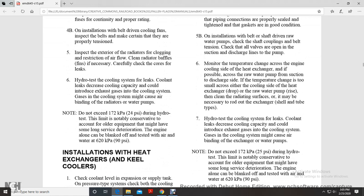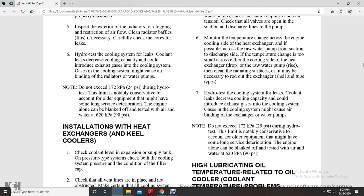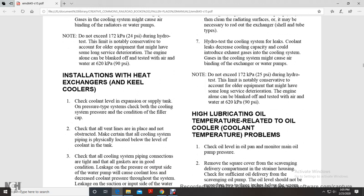Hydraulic testing of the cooling system for leaks. A coolant leak decreases the cooling capacity and may allow exhaust gas to be introduced into the cooling system. Gases in the cooling system may cause air binding of the radiators. For the water pump, do not exceed 24 psi during the hydro test. This is a conservative limit for old equipment that might have some service deterioration. With the engine alone blanked off, test with air and water at 90 psi.